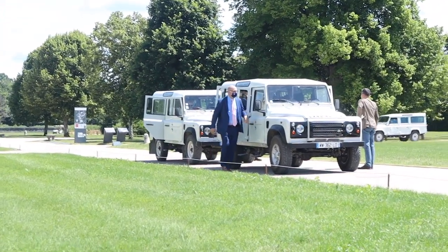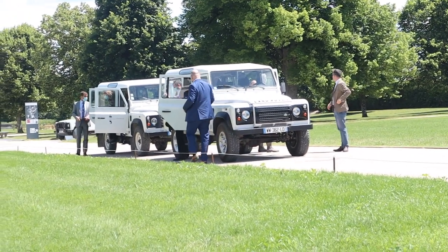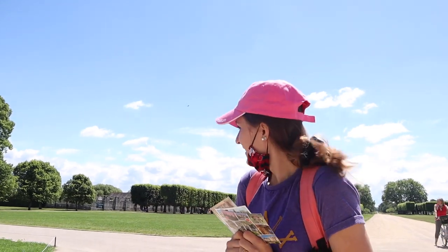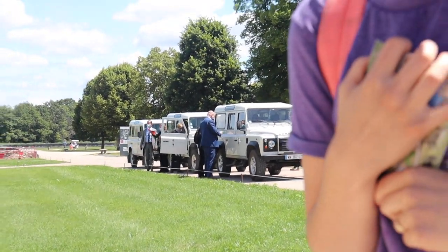Land Rover cars. I kind of like this car. Ooh, there's fancy people getting out of the cars. Look at how their costumes and all. Okay, I think we're not part of the same world.